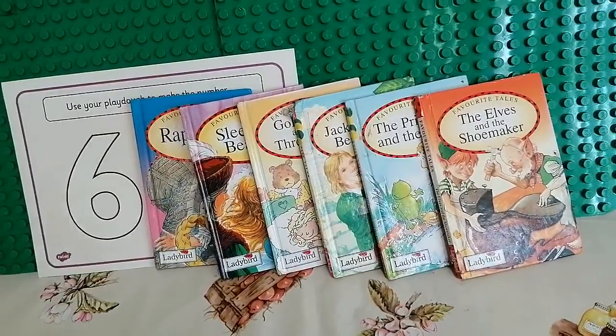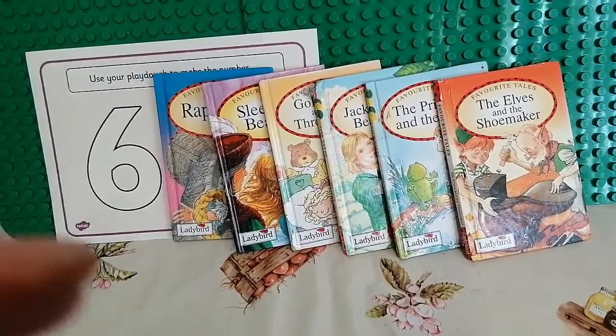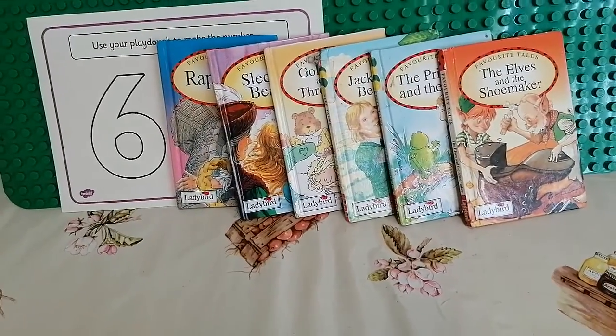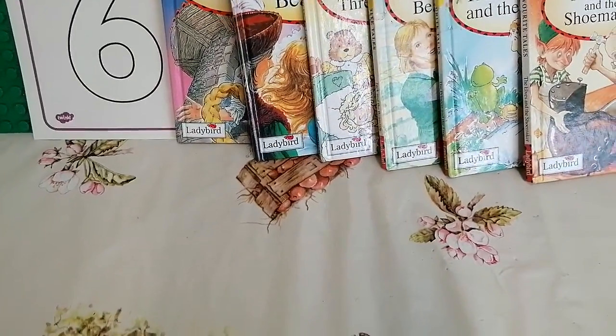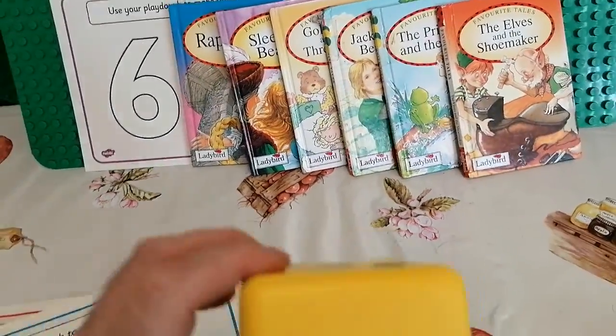Very good. So now we use our numbers to help us to count. Okay? Now, I wonder if you could go around your house and find some numbers that you could count, and maybe you could find all the different numbers we talked about. You could use your dice.